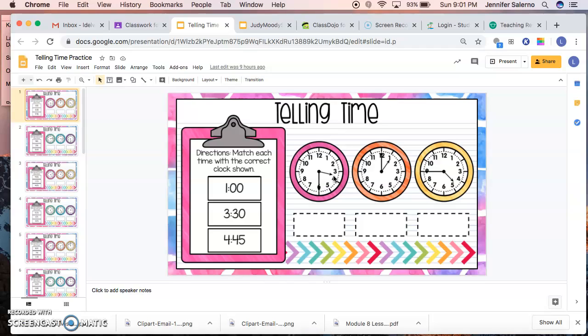Unfortunately, when you try to tell the time, it's not always going to point directly at a number and make it easy. A lot of the times it does fall between two numbers. Whenever it falls between two numbers, you always choose the number before it. So if it's between 3 and 4, you're going to choose 3. If it was between 5 and 6, you're going to choose 5. If it was between 8 and 9, you're going to choose 8. You always choose the number before, okay?